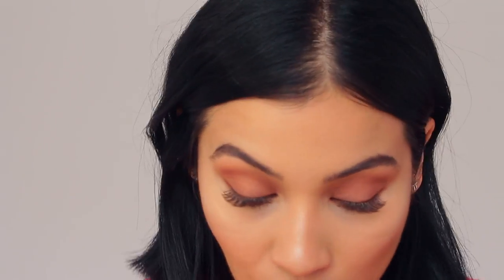Okay, so that's it for eyeshadow. Top lid and bottom lid is exactly the same, only using three colors in the palette from the NYX warm neutrals palette. Actually, let me just put some highlight on the inner corner of my eye.